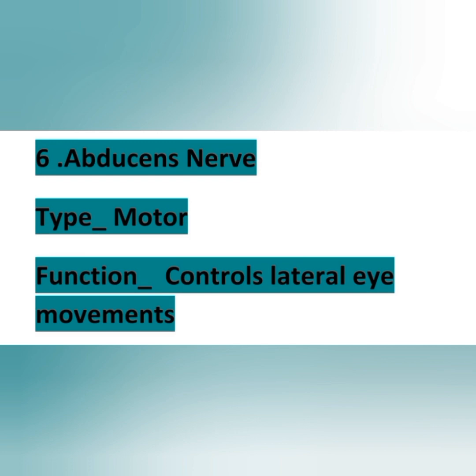And next, the sixth one is the abducens nerve. It's a motor nerve and its main function is to control lateral eye movement. So lateral eye movement is controlled by the abducens nerve, while downward and inward movement of the eyeball is controlled by the trochlear nerve, the fourth cranial nerve. Abducens is the sixth cranial nerve.